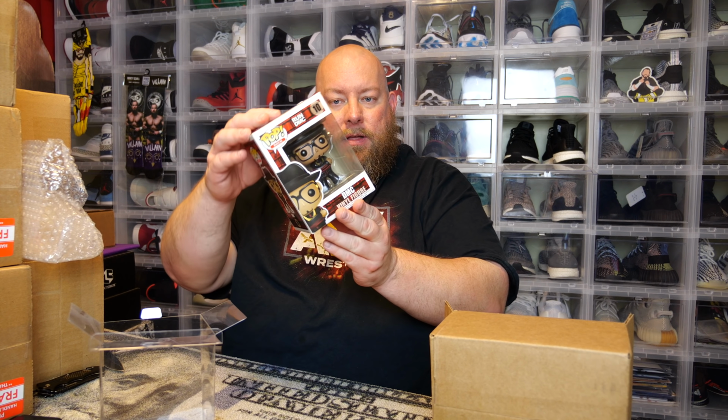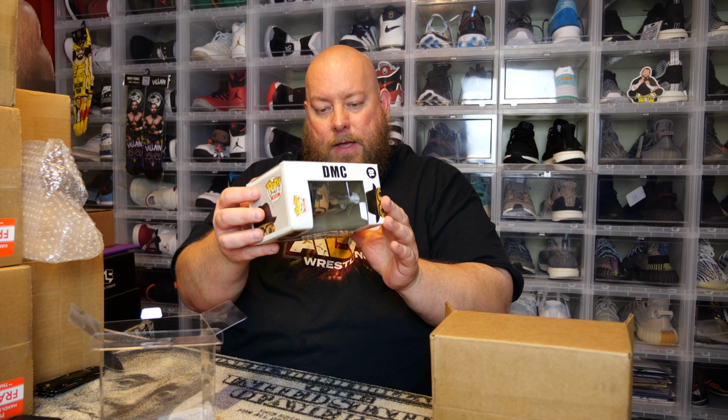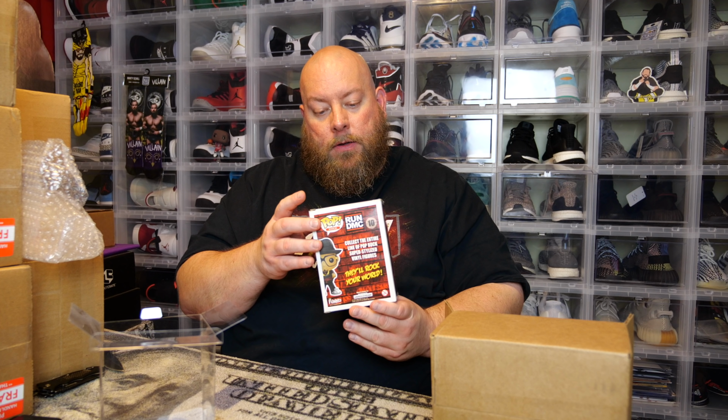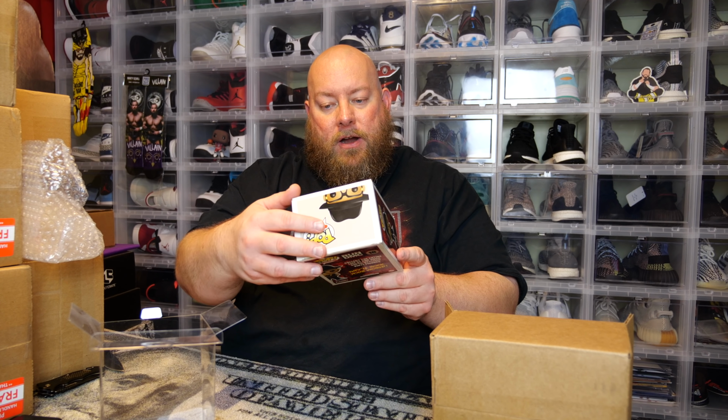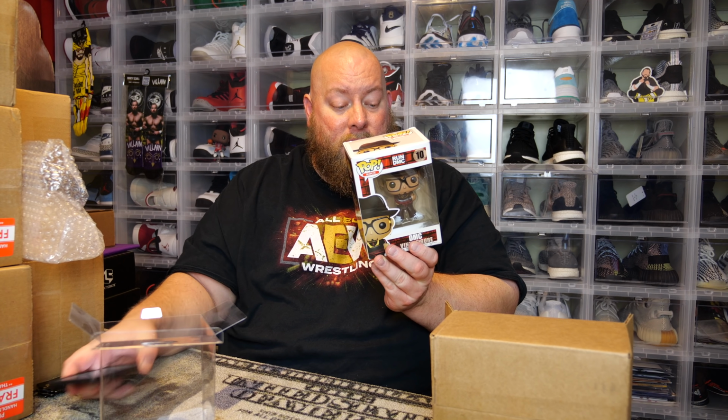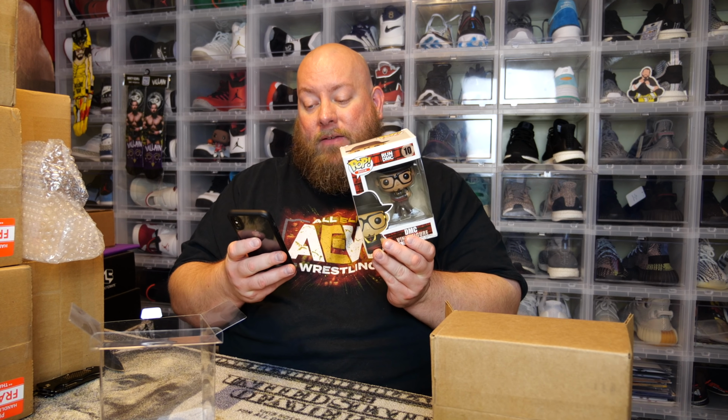So condition: it has a crease here on the side of it, a little bit of damage here. I mean, it has wear and tear. This is a very old one, like extremely old. Let's look at value of this. This is actually kind of an expensive pop. I didn't know it was worth that much.